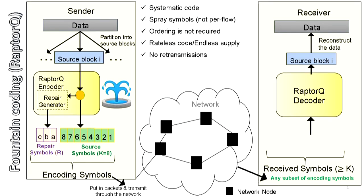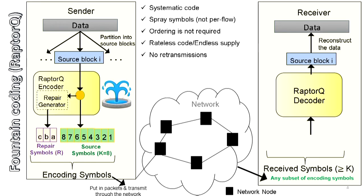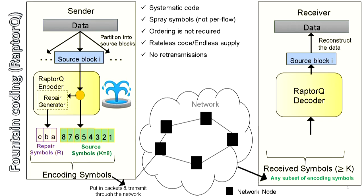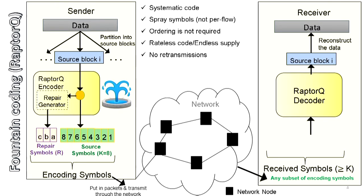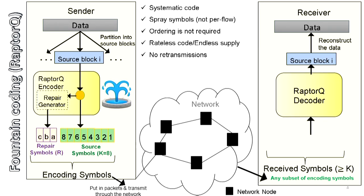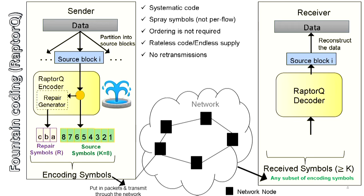Here, as you can see, we have one sender and one receiver. Polyraptor is based on fountain codes, mainly RaptorQ codes. Just to give you an idea about the beauty of fountain codes in this scenario, imagine you have a glass that you want to fill with water, and you have a fountain. You don't care which drops you use to fill that glass. So as a receiver, I don't care which symbols I receive from the senders. They all are equally useful for me. That's the main feature of fountain codes, and mainly RaptorQ.